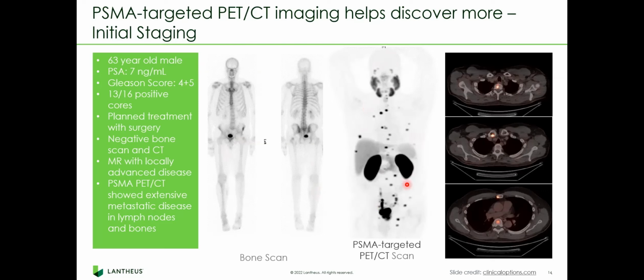This, however, is his PSMA scan. And this is what we call the MIP, or maximum intensity projection. And all these dots here throughout his axial skeleton, throughout his long bones, throughout his spine, throughout his soft tissue, those are all foci of prostate cancer that were detected with PSMA imaging. And on the far right here, these are actually what we call the fused CT axial images. And what you can see are the bright spots that light up are tumor lesions within, again, the spine and his ribs.